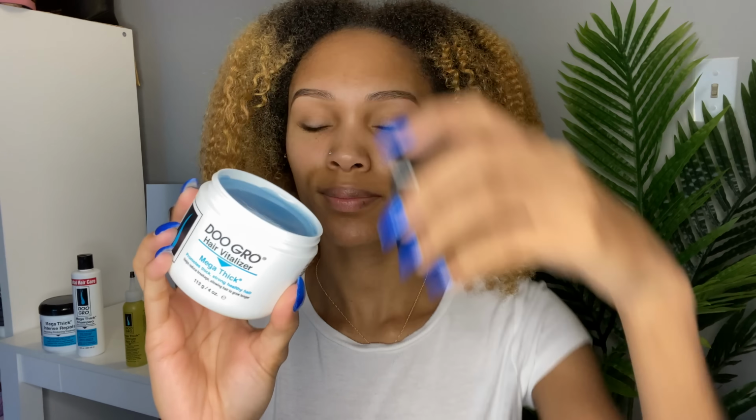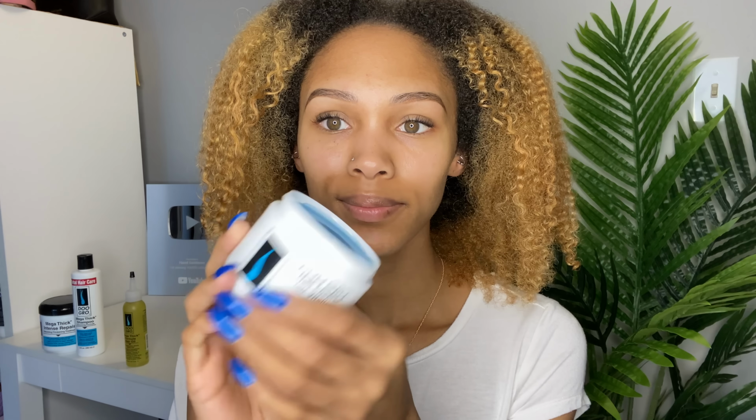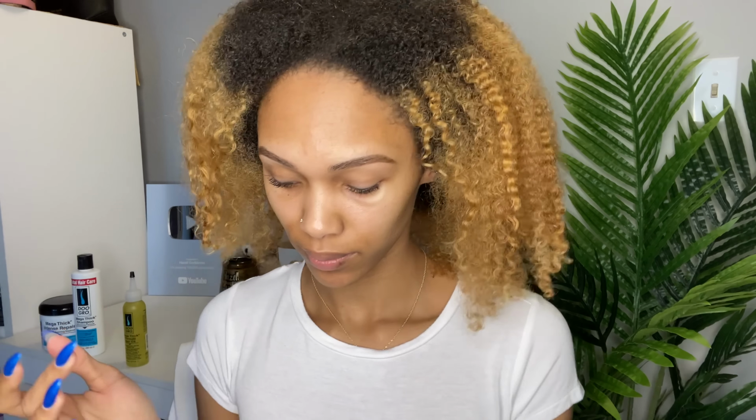Now, last but not least, I used the Doo Gro Hair Vitalizer. Just like the hair oil, this is made with a blend of vitamins and herbal extracts, except it has a much thicker consistency. So I like the smell of it. I loved that this wasn't like a super greasy formula, so I chose to apply it on my edges. This is great if you have any thinning areas, whether it's your edges or anywhere else. So I applied that, and then I just went on to style, which you guys will see in just a second.